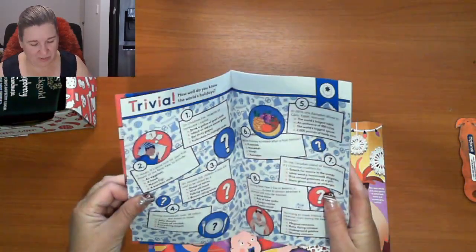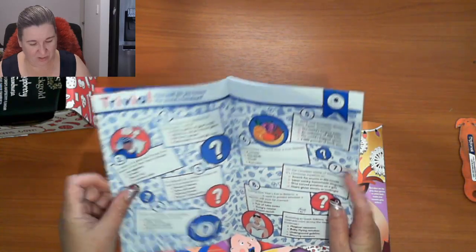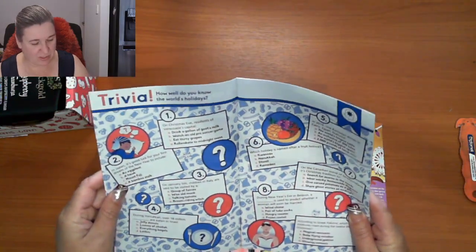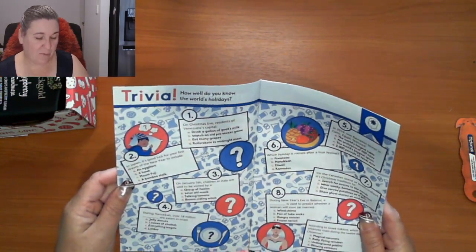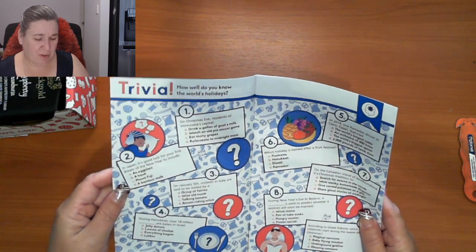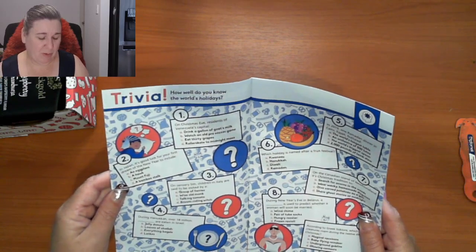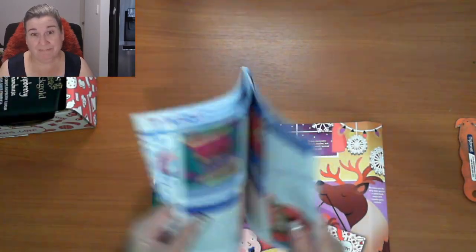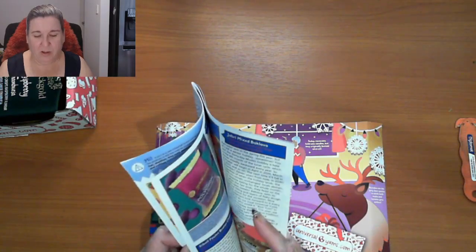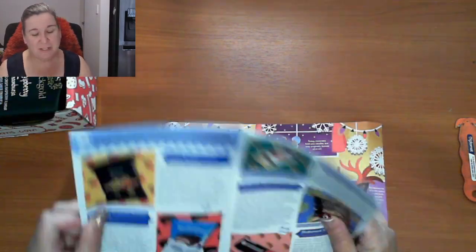Just a few little interesting things. There's trivia, which you can go through the questions. In Japan, it's good luck for your first dream of the new year to include an eggplant, a hawk, Mount Fuji, or a bamboo stalk. I don't know the answer. Okie dokie. Oh, there's a baklava in there. Oops, I went too far ahead, didn't I?